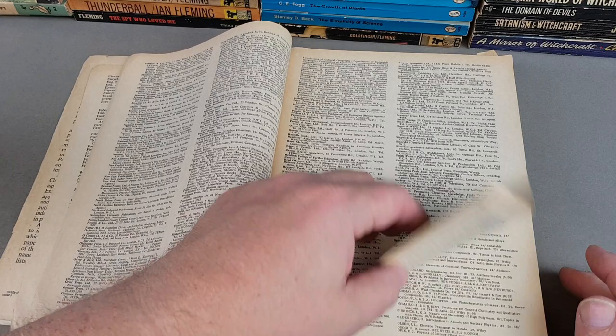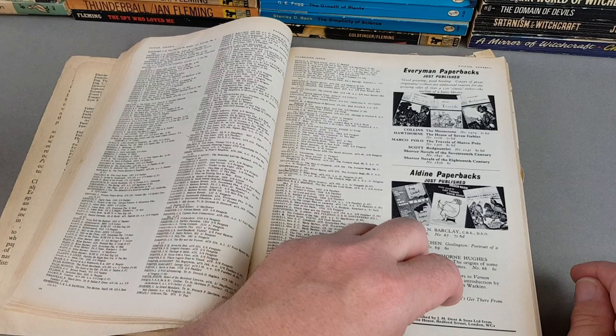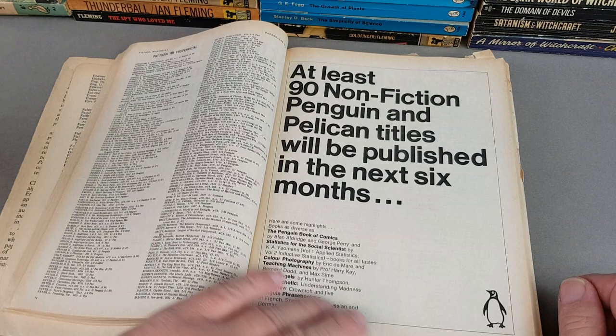This has got like a classified index, but throughout it will be really nice period adverts from various sort of paperback publishers. And that's what that is, a Penguin one there. Some of them advertise multiple times in each edition.